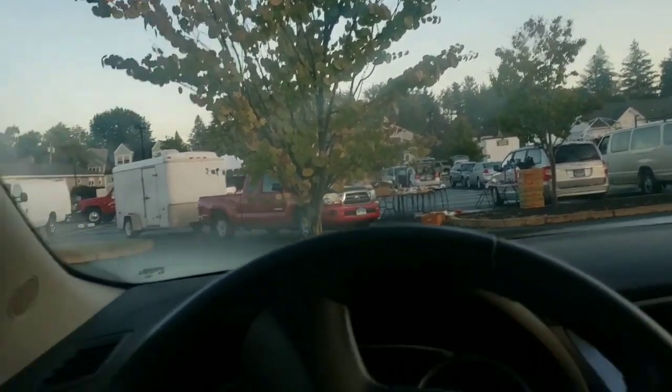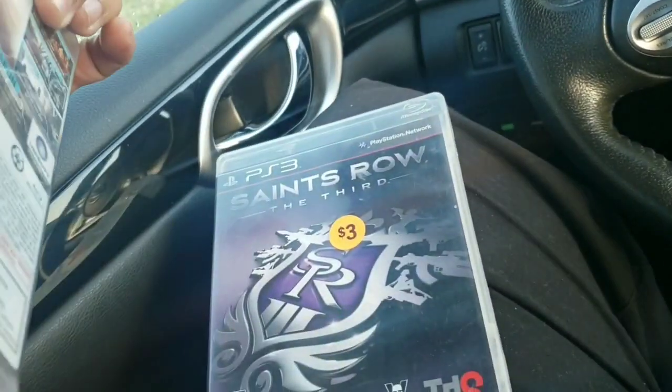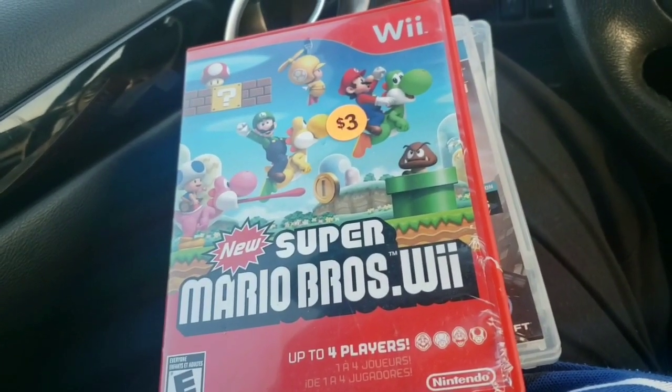At the flea, not much, just New Super Mario Bros. Wii, Watch Dogs, and Saints Row the Third, and they were all $1 a piece, so 3 bucks altogether. Later.